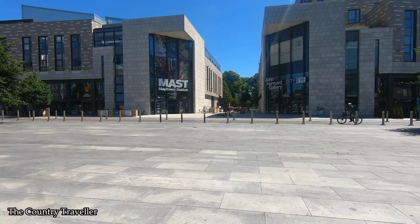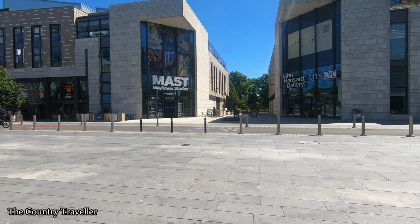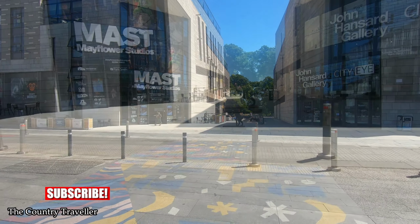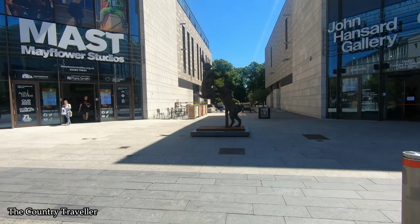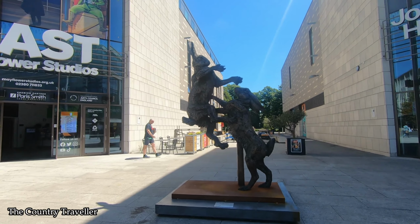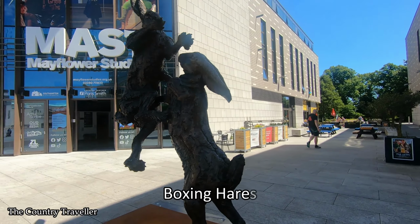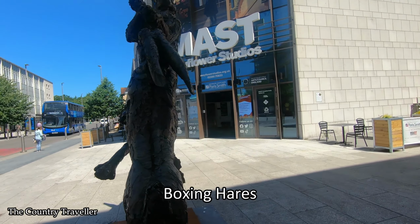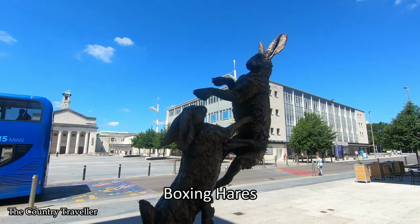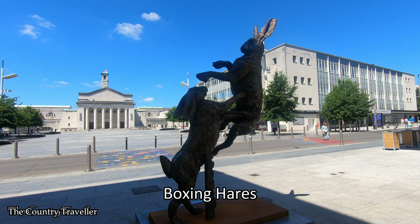With the civic building behind us, we walk across the open square to find our next hare. Actually, it's 2 hares, outside of one of Southampton's theatres. This impressive bronze sculpture is entitled Boxing Hares and has been sculpted by artist Hamish Mackie. This sculpture was launched at the Chelsea Flower Show and was exhibited at Royal Ascot before coming here to feature in the Hares of Hampshire art trail.